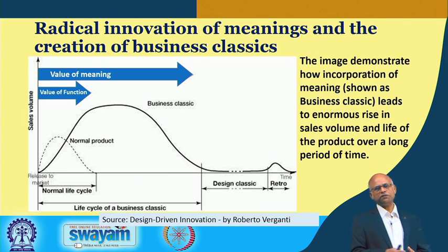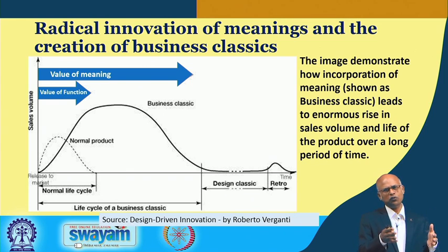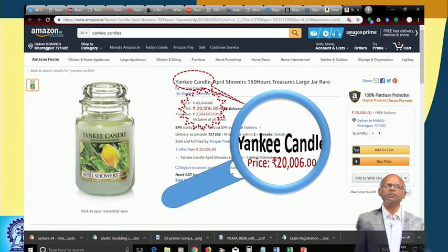Look at this graph. This has been taken from the book Design Driven Innovation by Roberto Verganti, and it shows that if you can really build meaning in your product, the product remains relevant for a long time, in terms of spread, depth and life, meaning you gain more turnover, more people buy your product, and the product remains relevant for a long time. Look at the value of meaning, how meaning sustains the product for a long time, and how quickly the value of functionality is reducing.